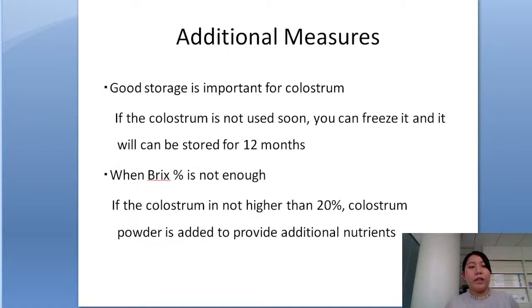For additional measures, it is very important to have good storage of colostrum. If the colostrum is not used soon, bacteria will increase. It's said that in 20 to 30 minutes at room temperature, the amount of bacteria will double. So if you're not going to use it soon, you can freeze it. If frozen, it's said that you can store it for about 12 months. When the Brix percentage is not enough, or below 20%, colostrum powder is added to provide additional nutrients for calves.